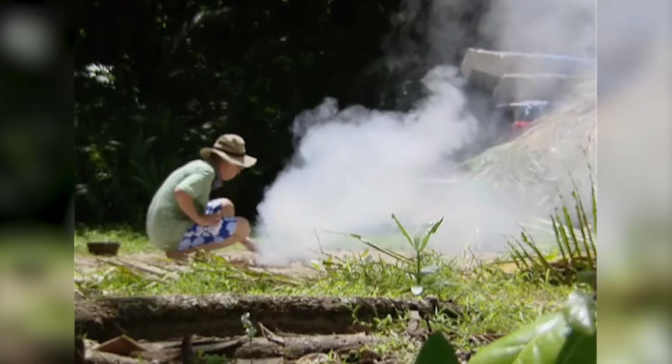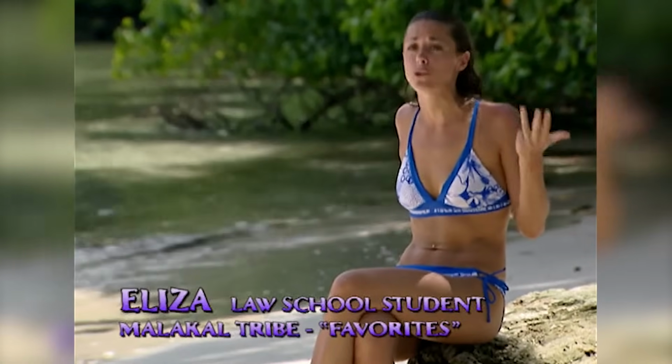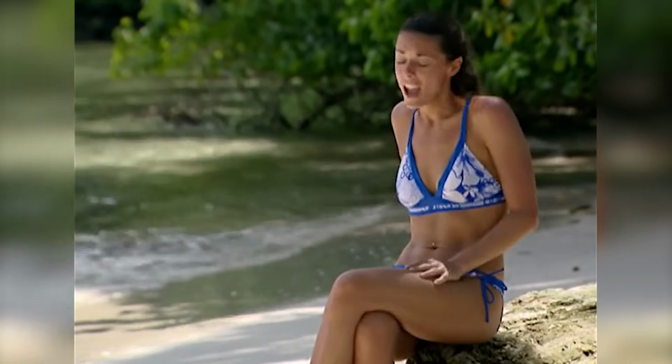Yao Man got our fire started miraculously. We're all very excited. We have fire, we've been eating, we've been drinking, we're all well rested, well hydrated, and we're ready to kick some butt.